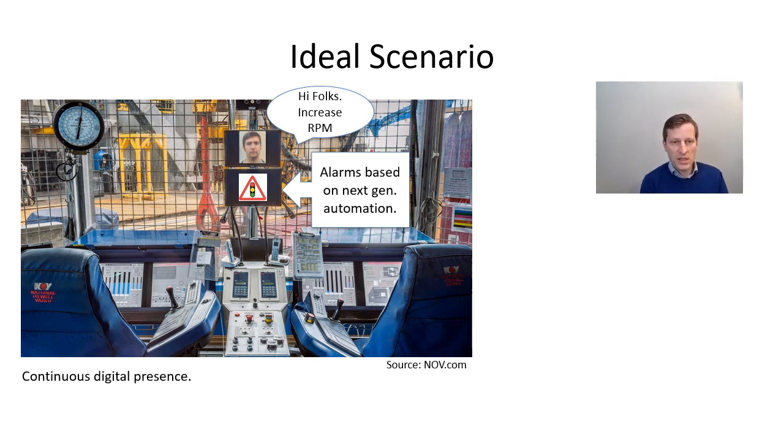Now, this is relatively an easy system to implement. All it requires is teleconferencing software and kind of a broadband internet speed, which is a problem, and it could potentially be a problem to have that digital presence on site. But I believe with today's technology it can be done, and the rig equipment manufacturers should look at increasing the broadband speeds for the rig sites and increasing the digital presence of off-site personnel at the rig site just for these purposes.